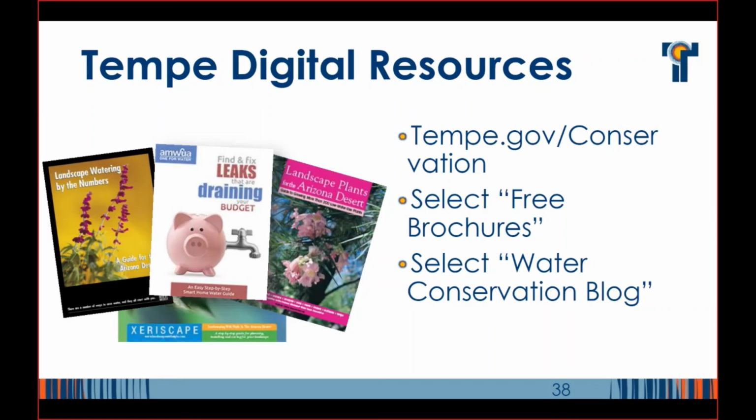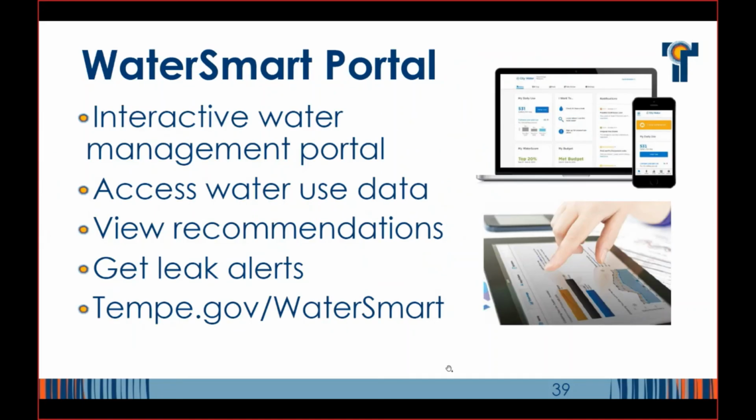And the very last thing that I will pitch among our many programs that we offer Tempe customers is the Water Smart portal, just because it is so neat and so unique in that we're the only city that offers it in combination with a fully automated metering system. So if you sign up for the Water Smart customer portal, you can access your hourly water data. You can get access to high water use alerts. You can get access to high bill alerts.